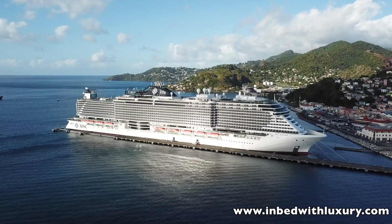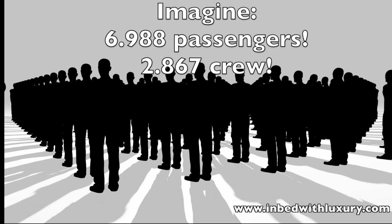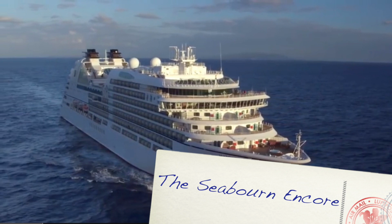What's luxury on a cruise ship? It's the size for a starter. That's the real criteria. Small is beautiful, small is luxury. No long queues, no hustle, no crowds waiting for legions of buses at the ports. So welcome to the luxury liner Seabourn Encore. But let's have a close look at this super luxury ship.